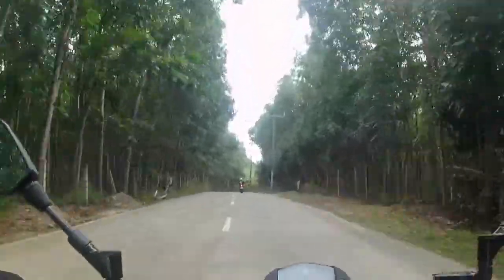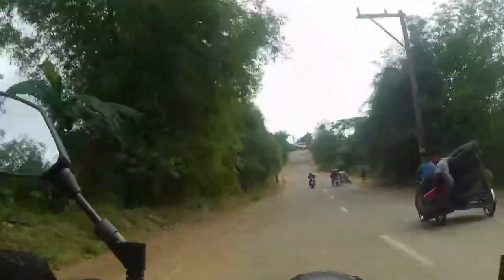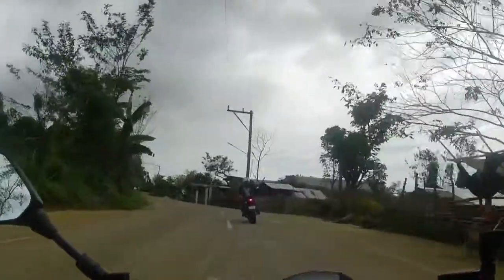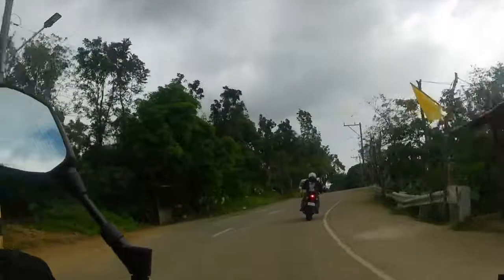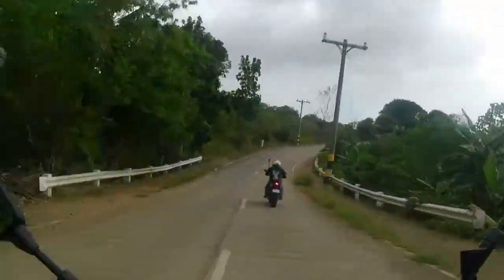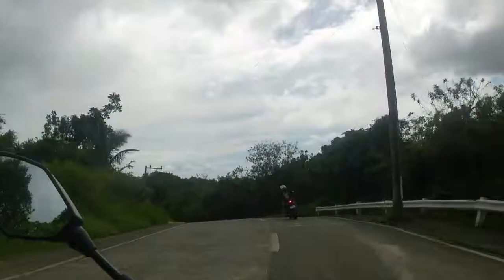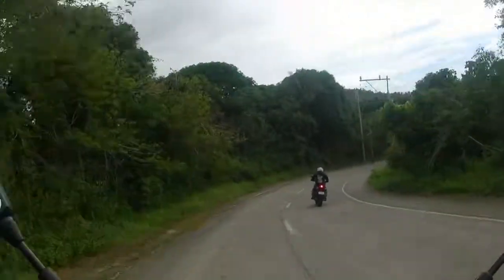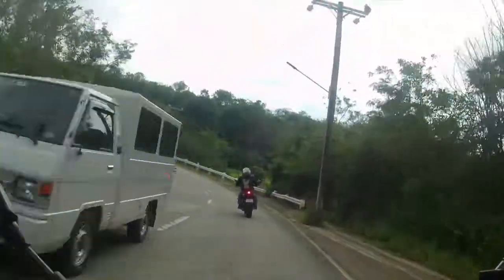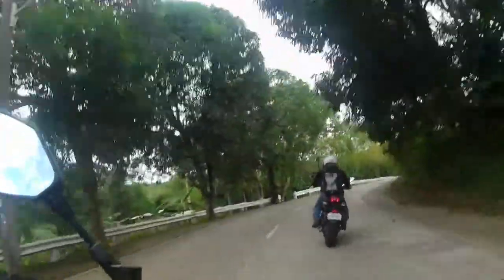Some elevation. You don't see what's beyond there, so you gotta be careful. Nice sweeper. So it's left hand going to the right. Nice road, so you can see the path clearly. Oops, overshot that curve almost. I have to do some trail braking. Right hand curve, going to the left. Some slight elevation there.